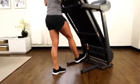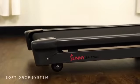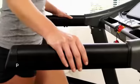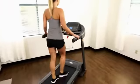Get started and get your walk on with the T7643 heavy-duty walking treadmill. Walking can improve body weight, strengthen muscles, bones, and much more. Solid frame design is built to handle weights up to 350 pounds. Big treadmill deck gives the freedom to walk naturally.